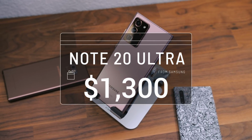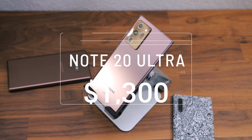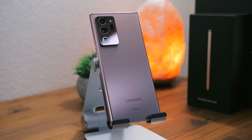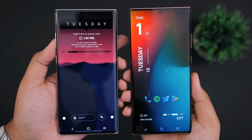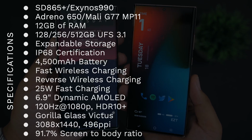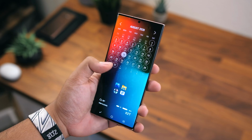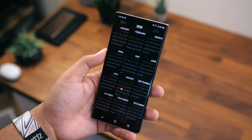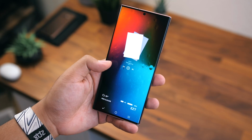Yes, that camera bump is large, I'll get into that in a little bit, and yes, that price tag, it's up there. $1,300 is no easy pill to swallow, and it kind of makes the phone harder to recommend than usual. Now, the Note 20 Ultra is the biggest upgrade in the Note line that we've seen in a while, and aside from this impressive list of high-end specs, this year's Note has made some other significant jumps from last year's Note 10 Plus. Things like a high refresh rate display, improved S Pen experience, improved cameras, 5G support, and more. And it all comes together to make what is arguably the best smartphone money can buy.